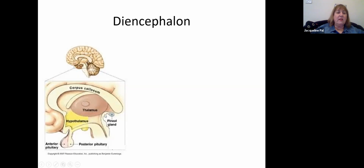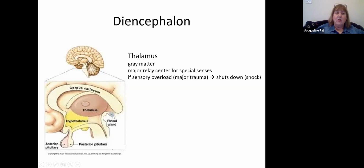And then posteriorly, there are some structures in something known as the epithalamus, but the only important part of it is the structure known as the pineal gland. So those are the 3 things we're going to be talking about.